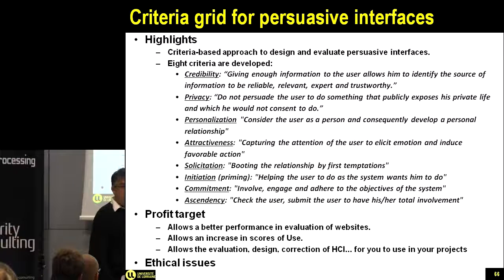And the problem with persuasive technology is the ethical point of view. When you decide to modify what the user has in mind, you decide to influence the user. You decide to change what they want to do, to sell them something, maybe a car, maybe a room in a hotel, a travel. So this is an ethical issue, and ethical issues are very important.